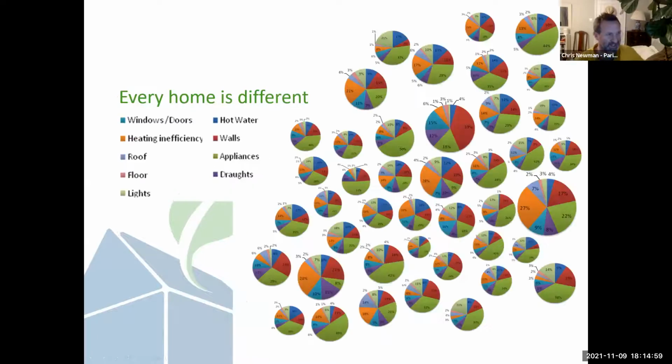So this is just a slide to highlight that every home is different. So I'm not going to be able to tell you, or nobody's going to tell you, here's what you need to do to your home, without actually being able to understand about you and your home. Even all the properties in a Victorian terrace street have changed over time. So they'll all need different things, and there's no right answer.